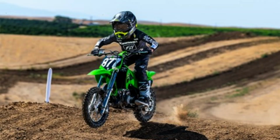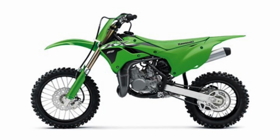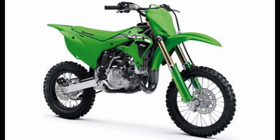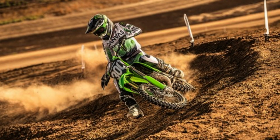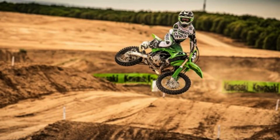Next is the KX85, which has an 84cc two-stroke engine, a 32.7-inch seat height, 6-speed transmission, 1.3-gallon tank, 11.4-inch ground clearance, a 49.8-inch wheelbase, weighs 165 pounds and costs $4,950. It also has an ErgoFit system with 6-position adjustable handlebar mount.